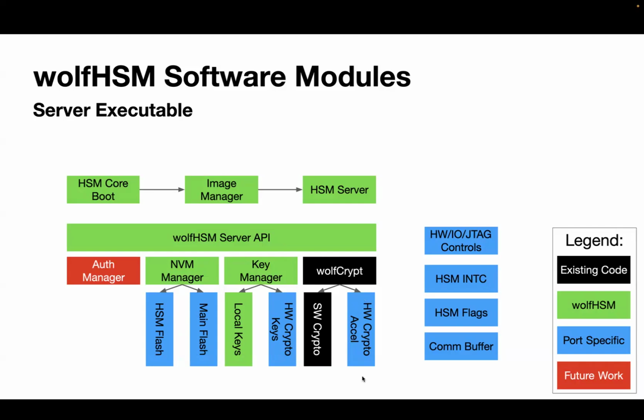And then likewise, there's a hardware crypto acceleration module that's port specific as well. So from a server perspective, it's just a straightforward application that boots up, configures everything, handles all of these additional controls to make sure that the system's in the state that it's supposed to be, handles interrupts for tamper events and things like that, and you can trigger whatever response you'd like to have. It might be to erase all the memory or something like that, and likewise handle communications with the clients as well.